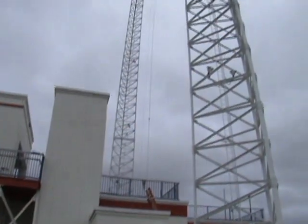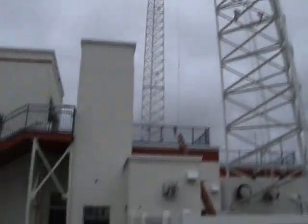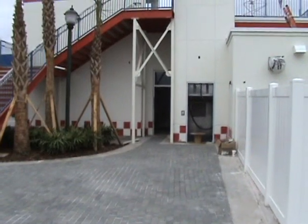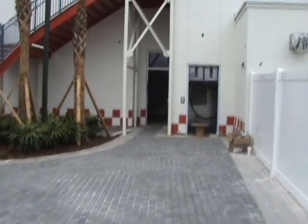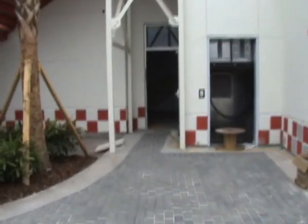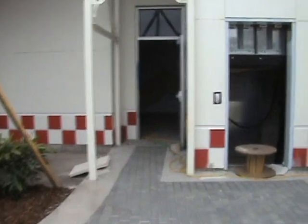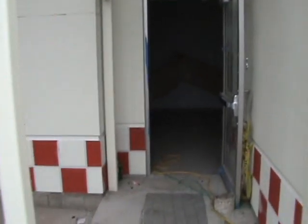As you can see, the Sky Coaster, 250 feet in the air, a very large structure, which you'll enter in here. Of course, just like the other one, you need to go and buy your Sky Coaster ticket. So we're gonna take a walk inside, show you guys around. Now, when they go in here, this is going to be the entrance for the Sky Coaster. This door that we're actually going in is the exit, and they'll come out and go up the stairs.